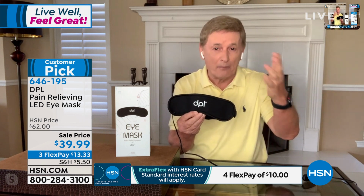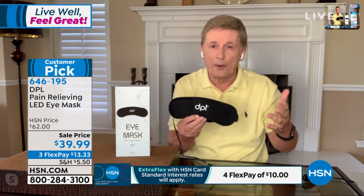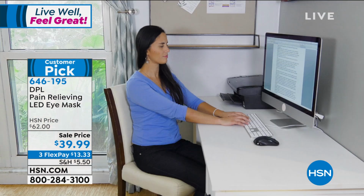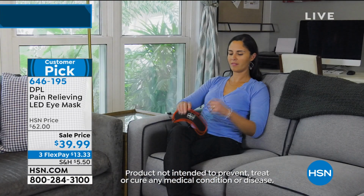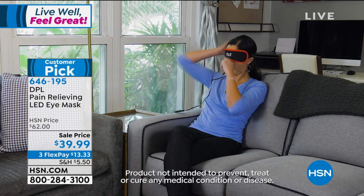Now, we all get muscular tension in that eye area from all different sources. Like you said, migraines, or it could be headaches, regular headaches, or it could be stress. It could be a number of reasons. This is FDA-cleared medical device that is designed to help temporarily relieve that pain. If you suffer from anything like that, I strongly urge that you try this. Give this a try. It's so comfortable to wear.